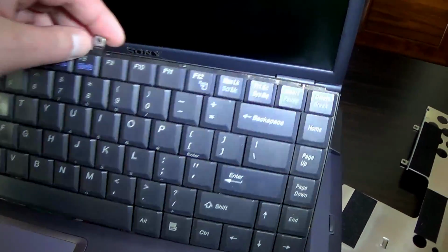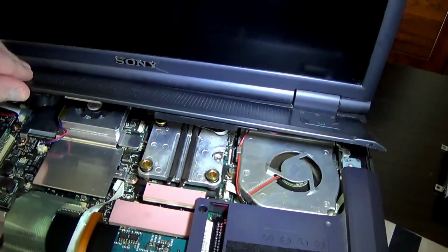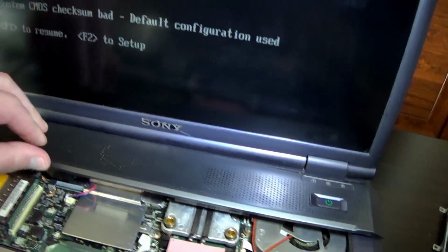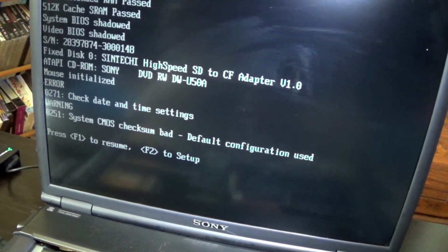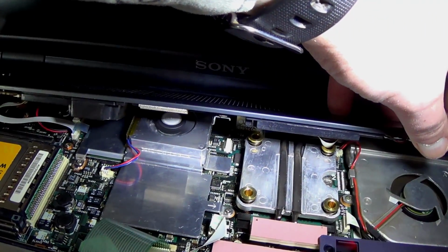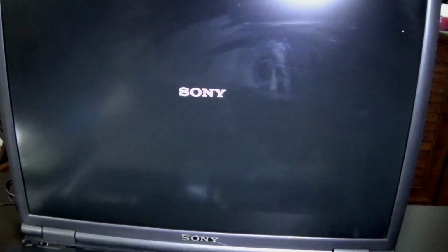Oh, I heard your noise in there. Fan's moving. Okay. Let me go ahead and set the CMOS up and we'll see if this battery's any good. Cool. GPU fan is working. Now we're just restarting to see if the CMOS saved its goods. And it looks like it did. I'm not sure why it's not finding the operating system now.